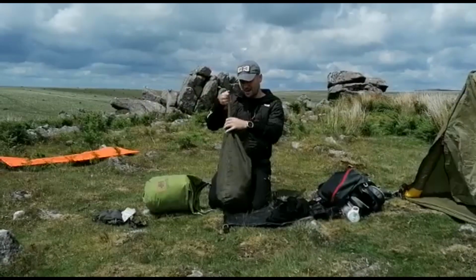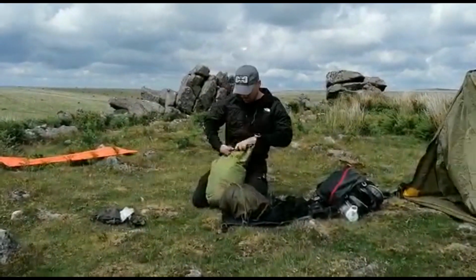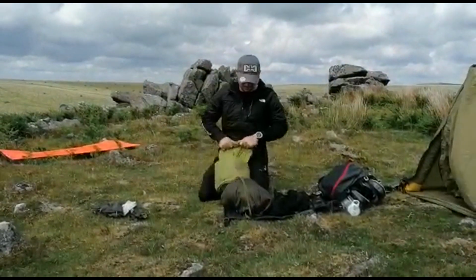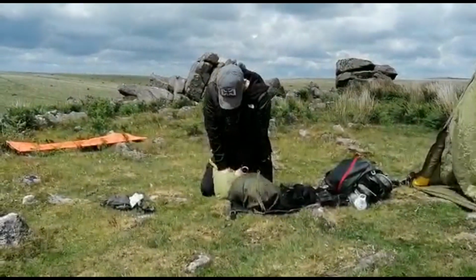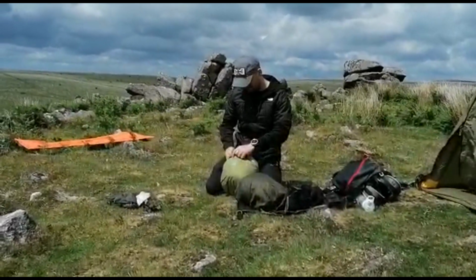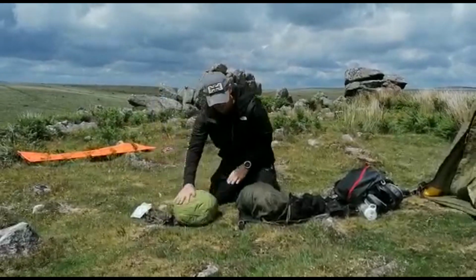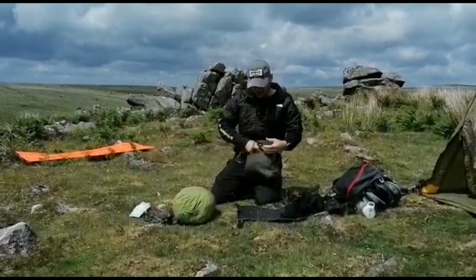So as you can see here, I'm trying to keep everything as dry as possible. So I've got my sleeping bag and my bivvy bag, push all the air out. Fire lighting equipment, bivvy bag, sleeping bag, warm jacket, rain jacket.